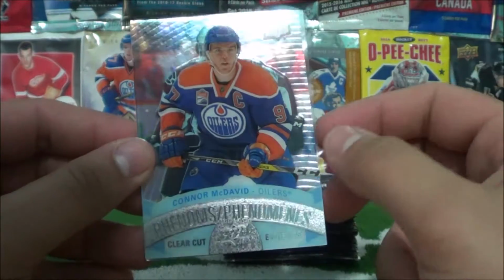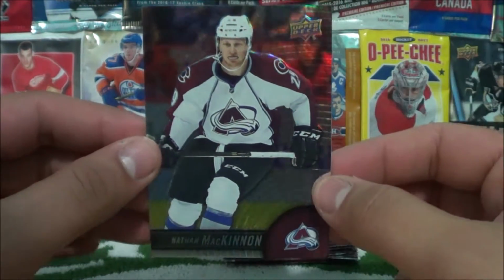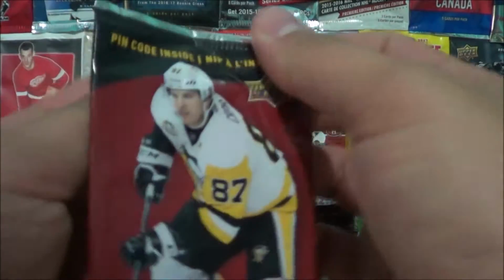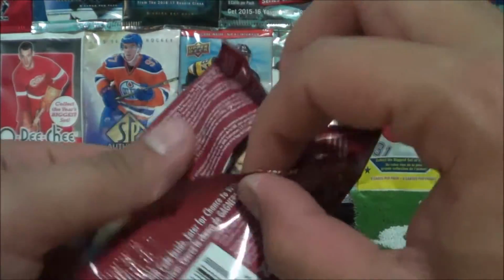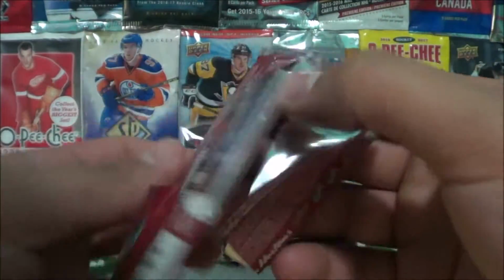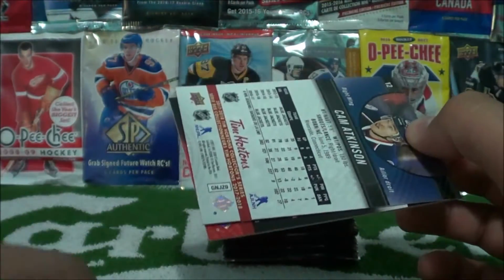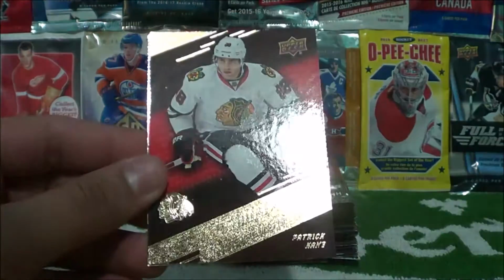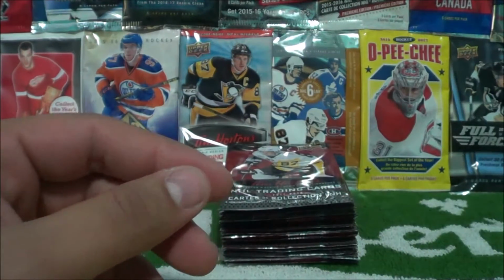Clear Cut Phenoms, Connor McDavid. That's two this episode. And Nathan MacKinnon base. That's so sick. This pack not opening up the way I wanted it to. Alright, Taylor Hall base. Stat makers, Patrick Kane, Cam Atkinson, base card.